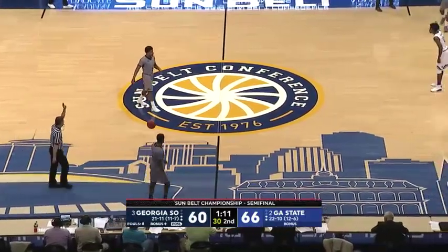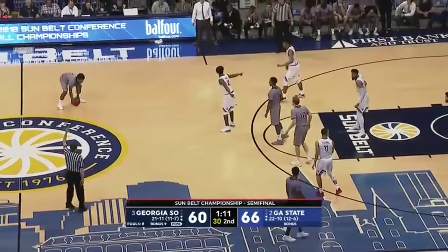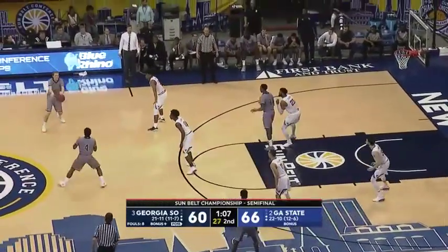71 seconds to go. Now again, take the ball and go to the basket. Tukey's got a 3. Okay, you're going to have to live with some of that.